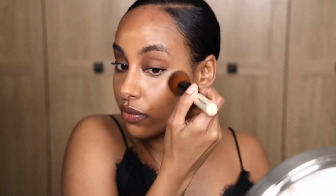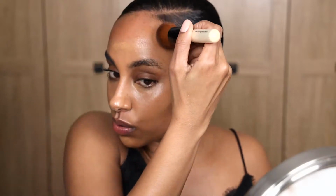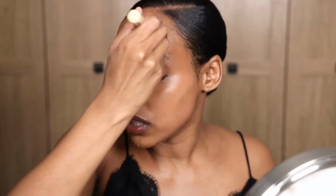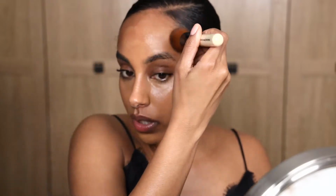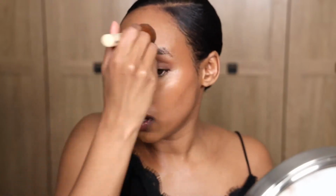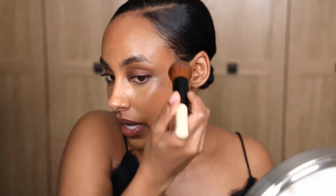And this is the full coverage brush. And I'm going to take a little bit of 6.75, and we're just going to start to put it on the perimeter of the skin. And the reason why I'm using these 2 foundations is because I really want to be able to get the coverage that I need with this product and mimic the color that I naturally have in my skin that close to my hairline.